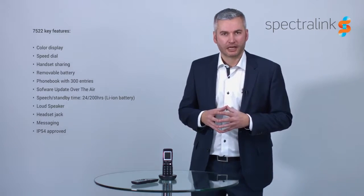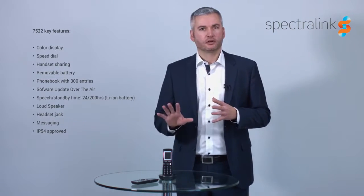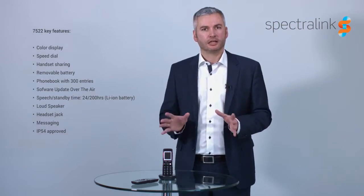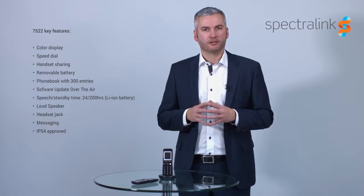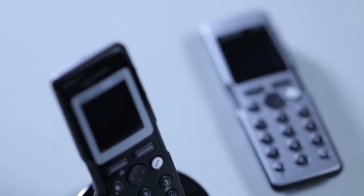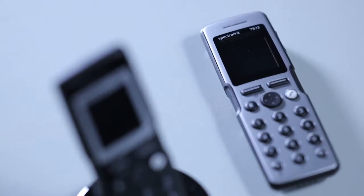If we look at the specific handsets, the 7522 is focused on, again, keeping this elegant choice in black, but really the differentiation between the two handsets is that the black version, the 7522, comes with a headset jack, and the 7532 that we have in silver color comes with an alternative of a Bluetooth interface.